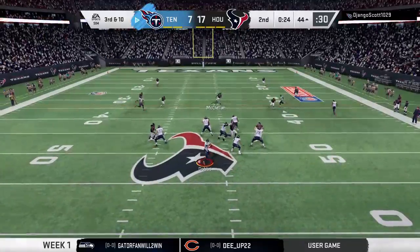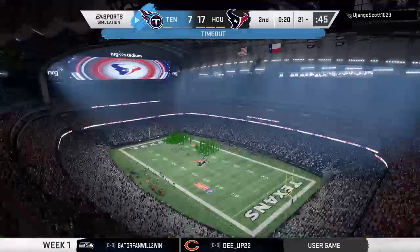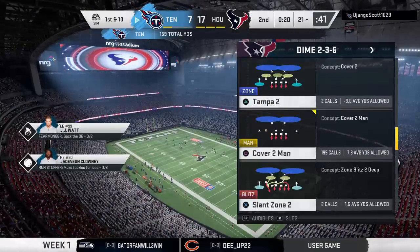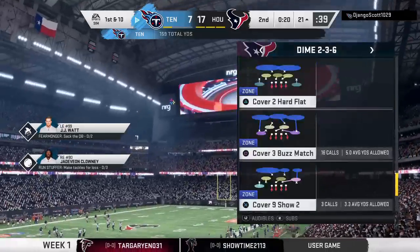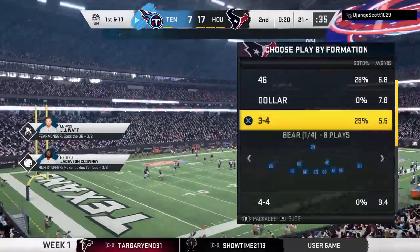Dobbs is throwing. Open man is Taylor. He's got it. And he's going to be taken down with another first down as the stop's made at the Texans' 21. He's such a good route runner. Shows it there on 3rd down. Very proficient and a good pass.